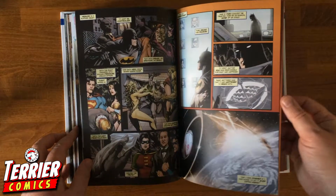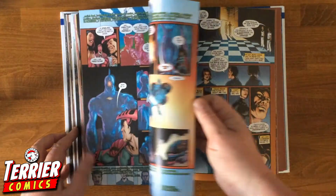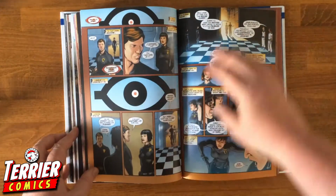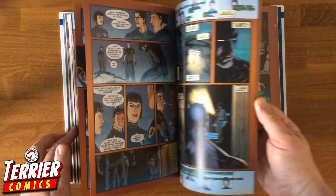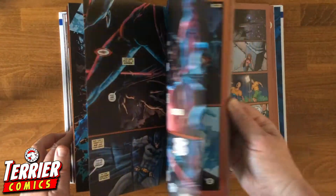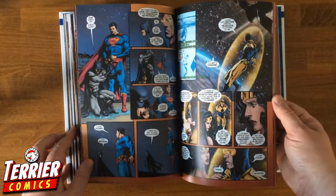This is not a criticism of the Hachette collection, but of how the original series was edited. Hachette and series editor Nick Jones have done the best job possible here in presenting this material. Compared to previous collected releases, this is the one to get if you want to experience the OMAC project in its most complete and cohesive form.